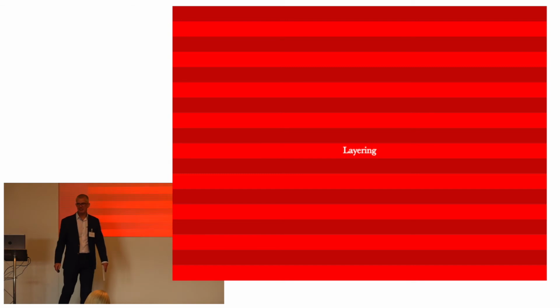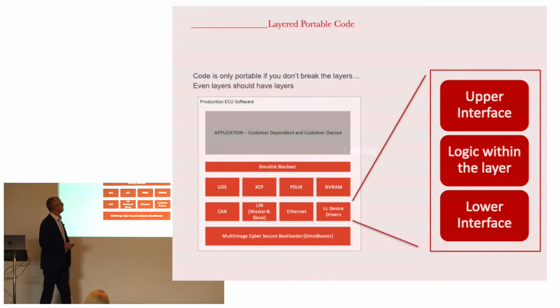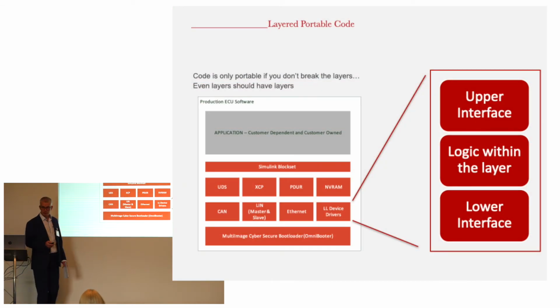Layering. This is another technique that we do, and I'm sure it's nothing overly new, but it's something that we've just turned the volume up on. Absolutely turned the volume up on layering. So, layered portable code. Code's only portable if you don't break the layers.